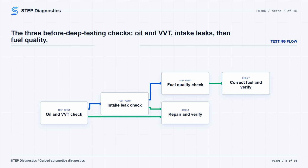If the intake is sealed, check the fuel for water, the correct type, old or contaminated fuel and low fuel level, and perform the ethanol level check. If fuel problems are found, replace the fuel and if needed, flush and clean the fuel system, then verify the repair. Before opening fuel lines or fittings, release fuel system pressure. The fuel system can stay under constant pressure even with the engine off, and ignoring that can cause serious injury.